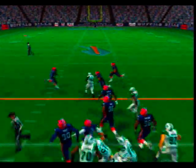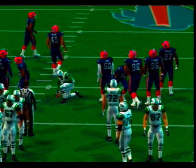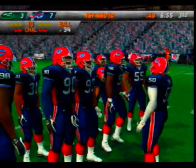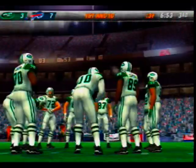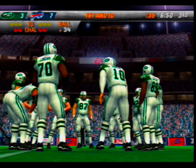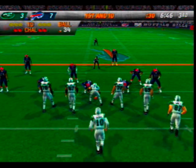Back handoff. Collins is there on the stop at the 34. Look at that big guy go. Yeah, he took it and he started rumbling down the field, and he didn't stop till he had a first down. First and 10. Ball on the 34-yard line.